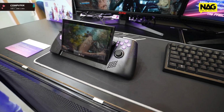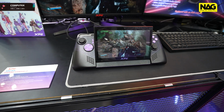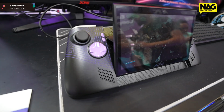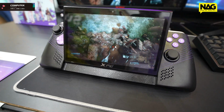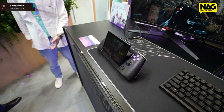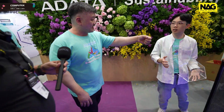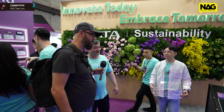What you're showing us here is XPG's new gaming handheld console, new release. Coming out this year? It's coming out first half of next year. Fantastic. Now, what sets this apart from everything we've seen before? It's an ergonomic design. It's much lighter than you think. Oh, really? Yes. Nice. And you can pick it up? Yeah. Well, okay. We'll try the retail model.